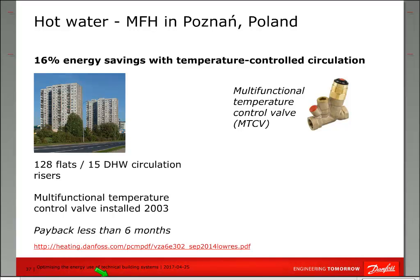If we move further to an example and real case from Poland, here we can see a multi-family building that has been capable to reduce the energy consumption by 16% due to temperature-controlled circulation. The building with 128 flats has 15 domestic hot water circulation risers and was equipped with so-called multifunctional temperature control valves in 2003. And these thermostatic self-acting proportional valves, which you can see on the right side, provide thermostatic balancing of hot water systems within a specific temperature range, for example, from 35 to 60 degrees centigrade.